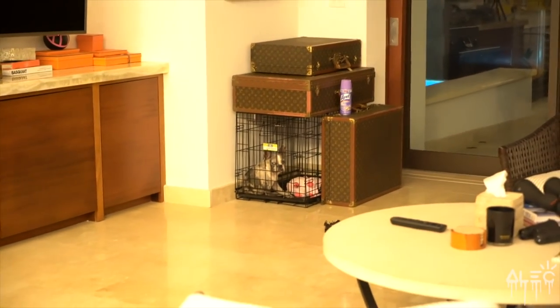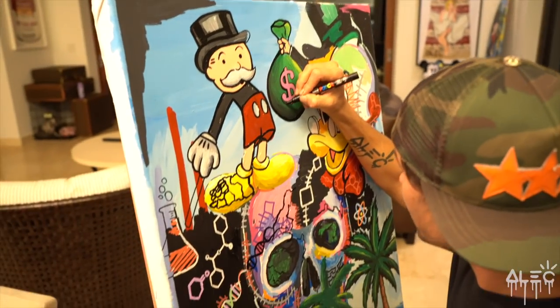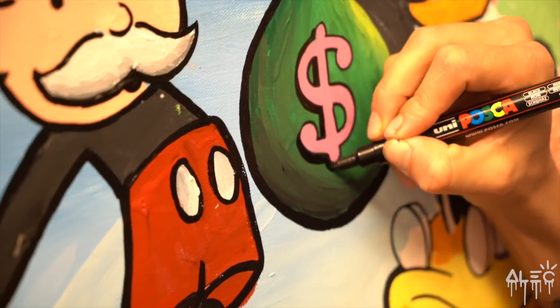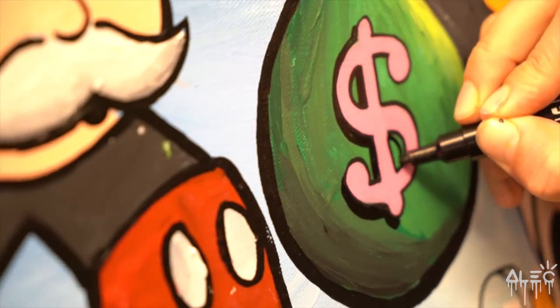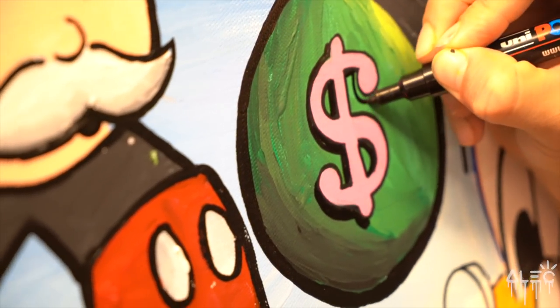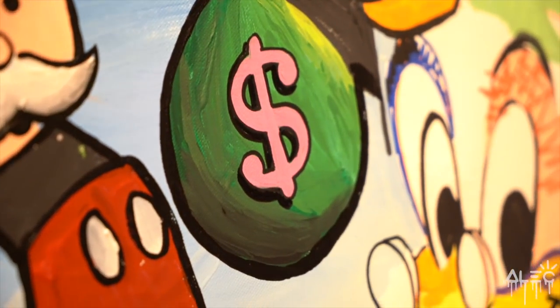Look, she's filming. Looking at it. I just put it on her. Watch, look, I'm doing a little shadow. It's called the drop shadow, where it makes it look three-dimensional. Ooh. It's a tactic in graffiti to make your lettering pop. Ooh, you see that? Pop it like it's hot, pop it like it's hot.